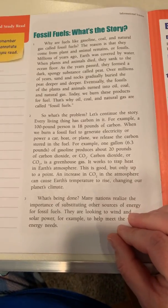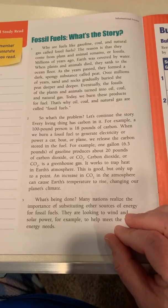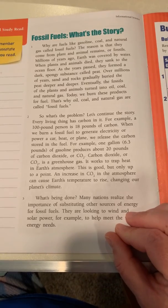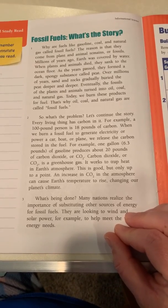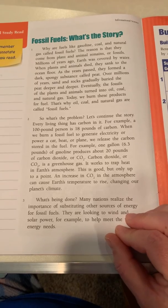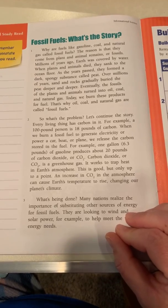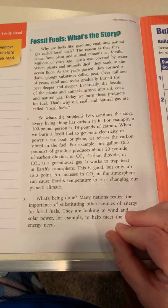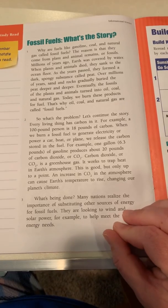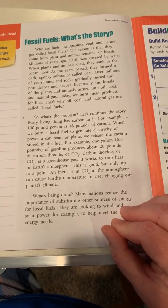So it says, Fossil Fuels. What's the story? Why are fuels like gasoline, coal, and natural gas called fossil fuels? The reason is that they come from plant and animal remains, or fossils. Millions of years ago, Earth was covered by water. When plants and animals died, they sank to the ocean floor. As the years passed, they formed a dark, spongy substance called peat. Over millions of years, sand and rocks gradually buried the peat deeper and deeper. Eventually, the fossils of the plants and animals turned into oil, coal, and natural gas. Today, we burn those products for fuel, and that's why oil, coal, and natural gas are called fossil fuels.